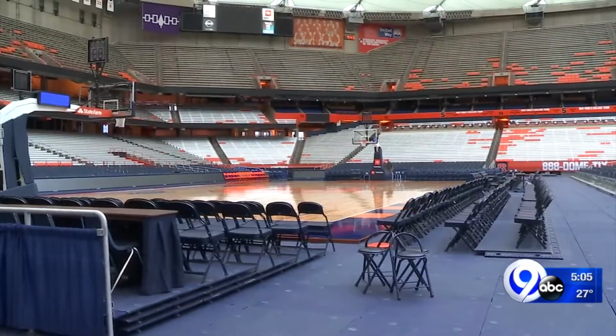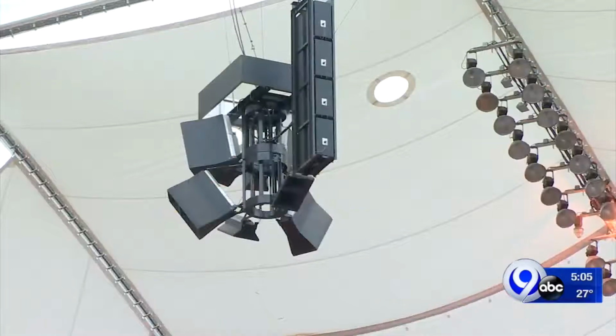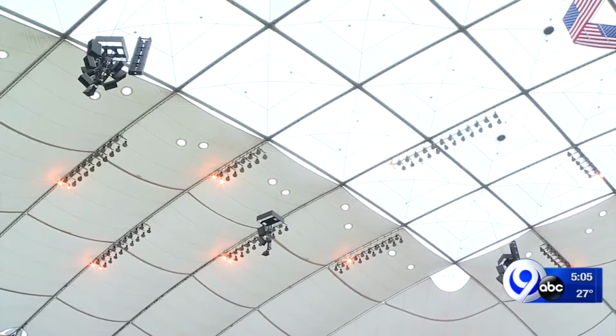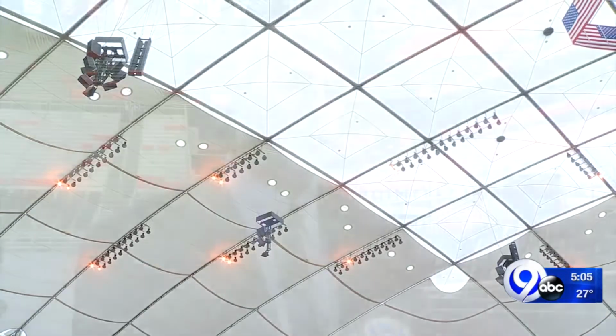Sala says there's also a lot of work going on inside for the new sound system and lighting that will be the latest from Syracuse's own Ephesus. Super excited to be working with them. Every day we're going over design elements, looking at what things we can do in the building and outside the building and how we can light the building. They're one of the leaders in the industry. Couldn't be happier to be working with a local company.